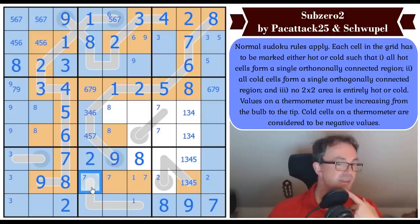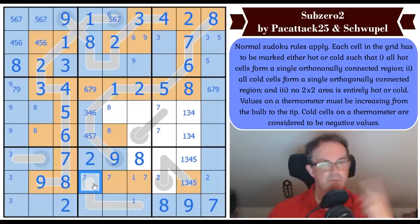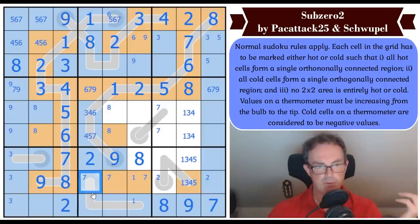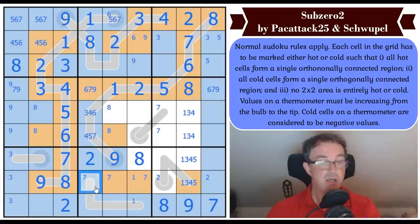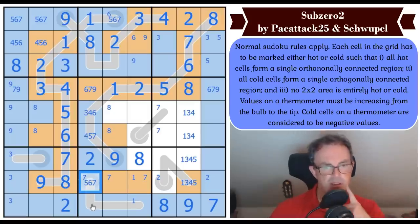What about that digit? That can't be that low, can it? Because if that was 4, for example, then there would be a 2 on this strip. So that digit has to be higher than 4. So it's either 5, 6, or 7, I want to say. Now, can we limit that at all? If it's 5, this would have to be 4, 3, 1. But I think it can be.